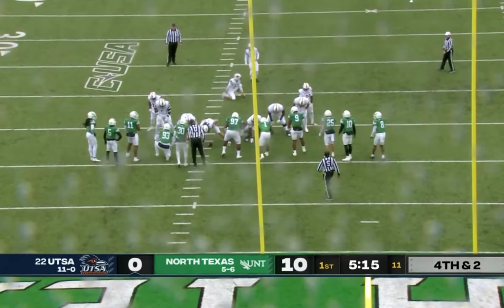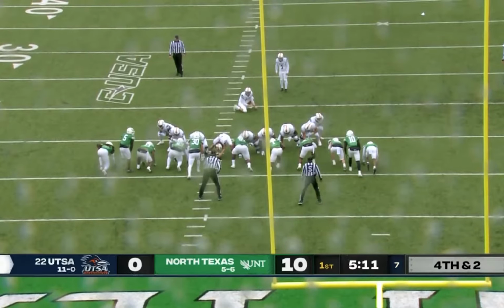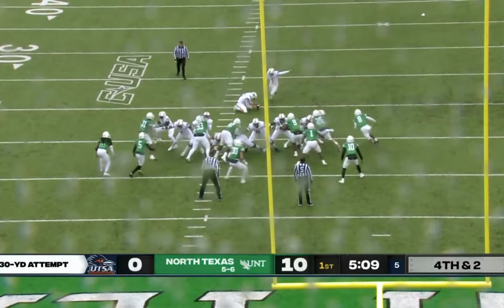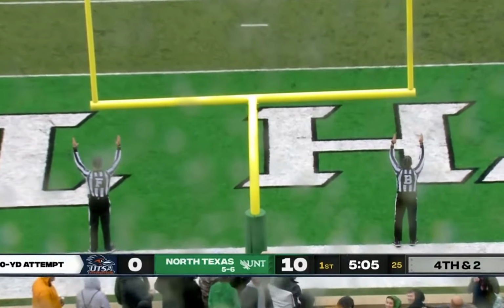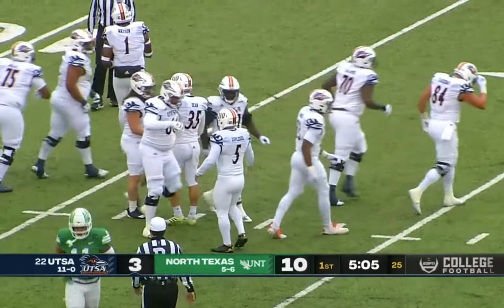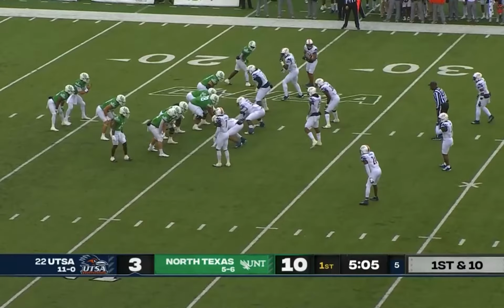What'll be a 30-yard attempt. Career long of 51. He's made 20 of his 25 as he boots this one. A line drive kick is up and good. So UTSA on the board, brings it back within a single touchdown for the Roadrunners here on this drive.